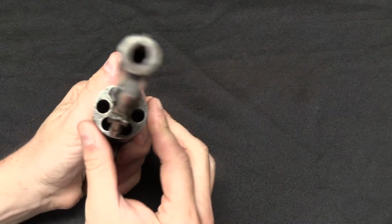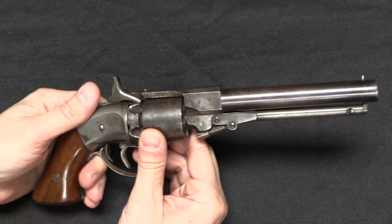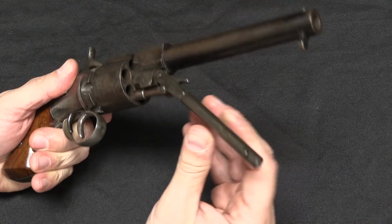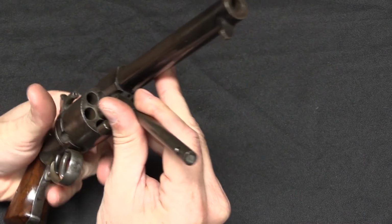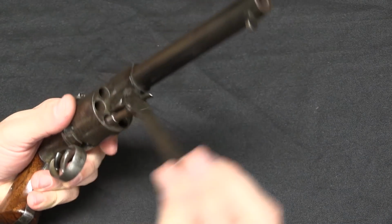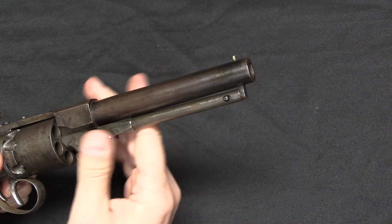Now, what we have here is a 6-shot 36 caliber revolver, and as a general rule, Navy model means 36 caliber, Army model means 44 caliber. That just kind of became a naming convention. We do have a loading ramrod under the barrel. Let's go ahead and take that so you can pour your powder in, seat a ball, and then you can use the ramrod to fully seat it. Nice little spring-loaded catch holding it under the barrel, right there.